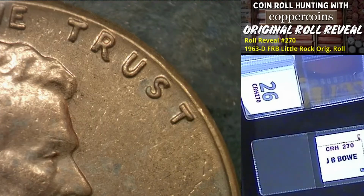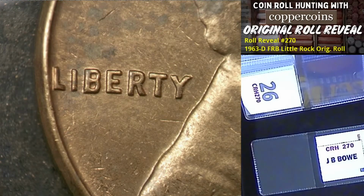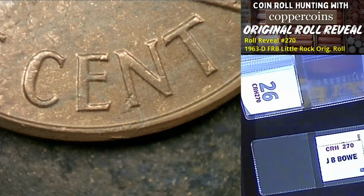Okay, well, we'll plan on that at some point. I'll put together a little show of some of the things that I've found in recent purchases or recent rolls that I've been through.